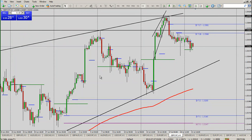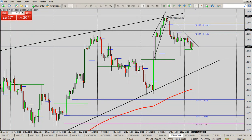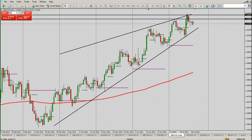So pound dollar, I want to sell the rally on pound dollar, and I want to sell the rally on pound Swiss franc like crazy. We've already got a pending order there. We are currently, from the high here, about 75 pips. That's not a lot. That's definitely not a lot.